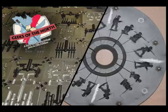Other highlight, there's a thing called the Shibi Swap going on the web.